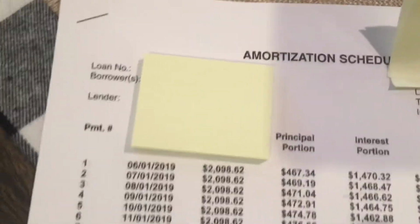I'm gonna actually go in here and pull out my amortization schedule so you can see it. All right, I got it right here, but I'm trying to make sure that I don't let you see any numbers and addresses and stuff you shouldn't see. All right, so I've covered up some of the information that I shouldn't share. Of course, my wife will say I probably shouldn't share a lot of this.